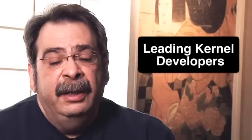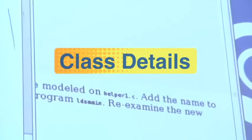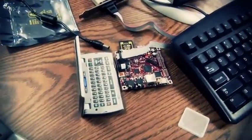The third thing is that because the foundation has a strong connection with a lot of leading kernel developers, we get a very good idea on what's going on in the community. We have some of those people review our material and make suggestions and contribute to the development of them. We try to keep the classes at about 50% hands-on exercise time and about 50% lecture time.